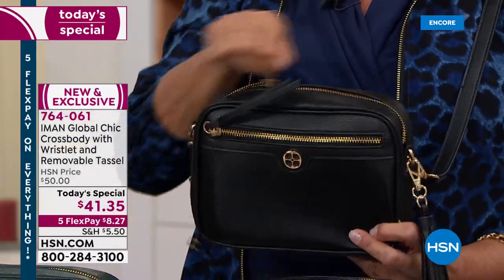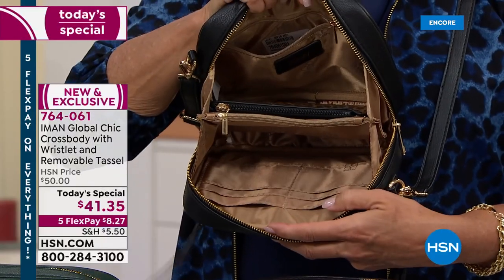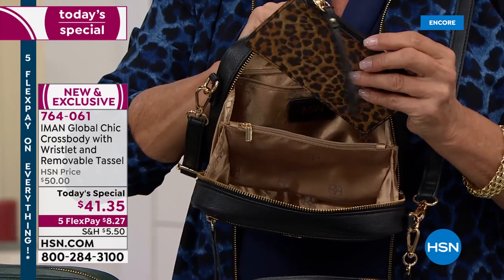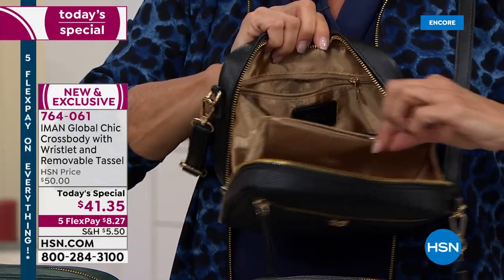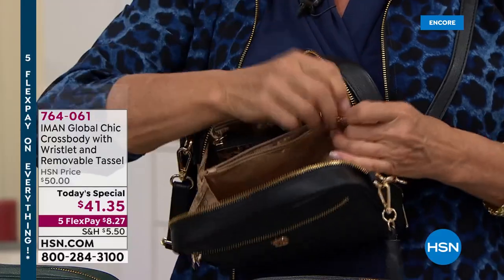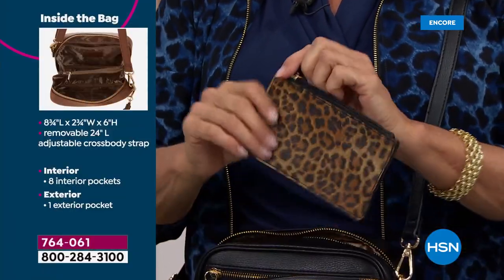Needless to say, a crossbody is a classic. It's like you need it all year round. The organization level of course is amazing. It's 3 compartments, 2 on the side, and there is a zippered one in the middle. And I've also given you a wristlet. What does a wristlet mean? A wristlet is something that you can have in the bag, or you can carry it separately.